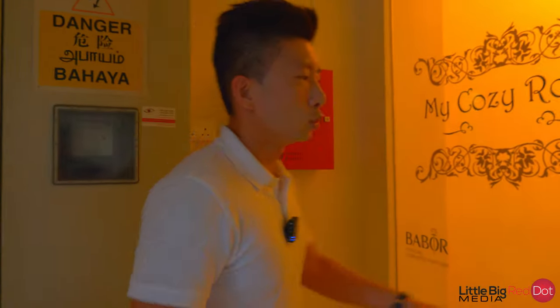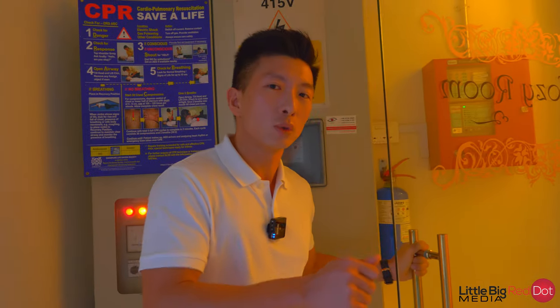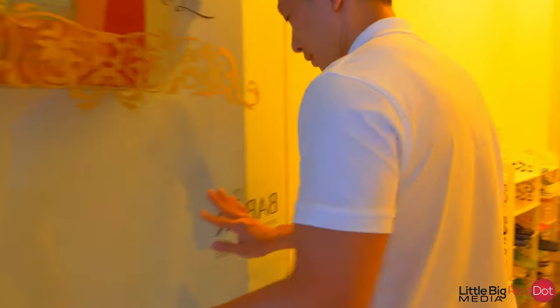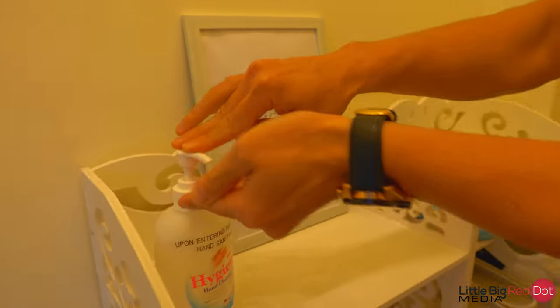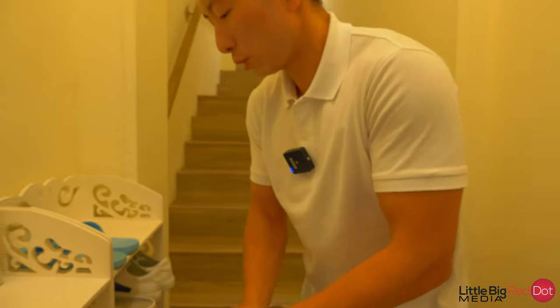So I have been to some spa, some facial myself previously. I've never been to this one. I'm quite looking forward. You can see the logo and the setup inside. Come. So once you reach here, you can see, please remove your shoes and, okay, this is sanitizer. Self-explanatory, right? Just put some and wash your hands and then remove your shoes.